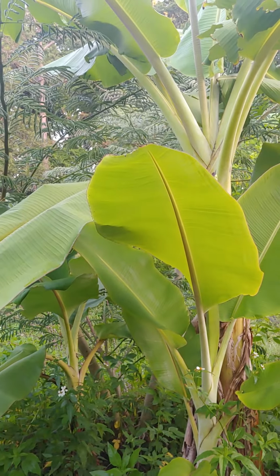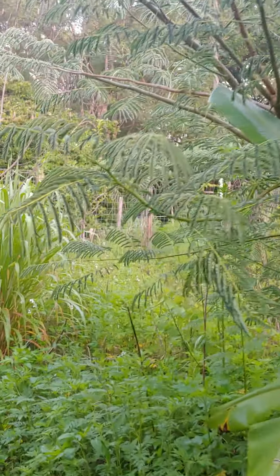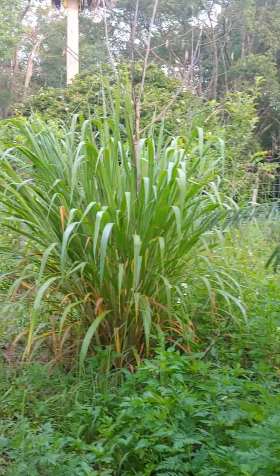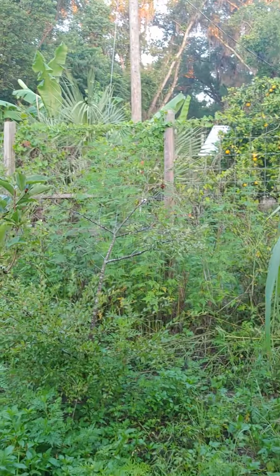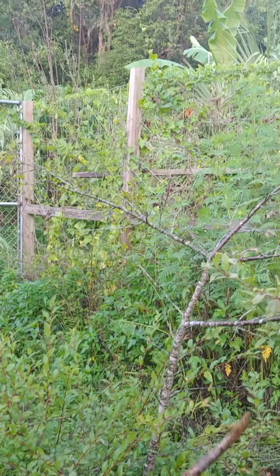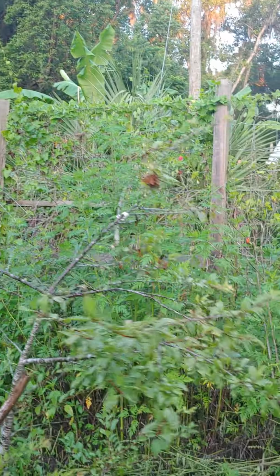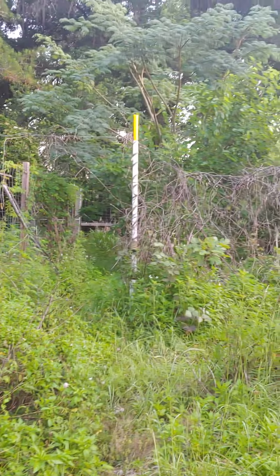These bananas here are dwarf namwa that I got from Oliver Moore up in Gainesville. To my left, apple. That's an Anna apple that we just passed. I've got two crab apples growing with it. Hopefully they can pollinate with it. This is a native Chickasaw plum. Got figs to my left, blackberries, crepe myrtle, pears to my right.